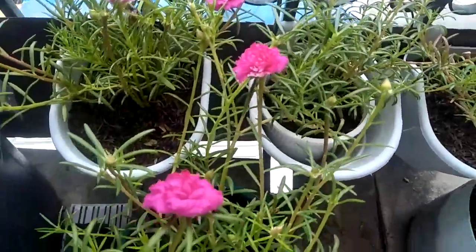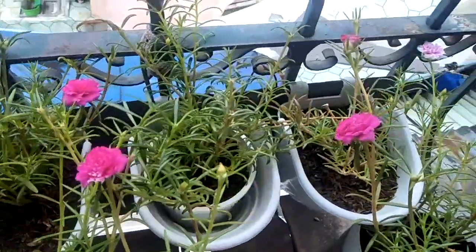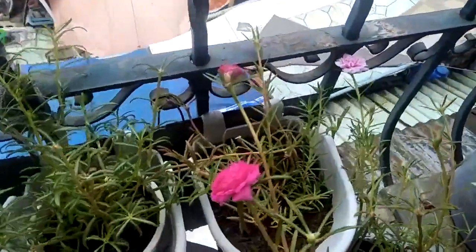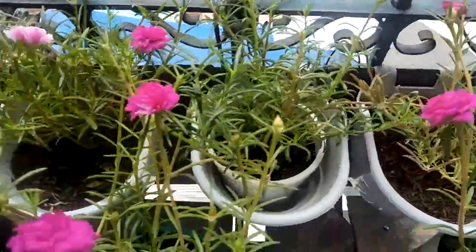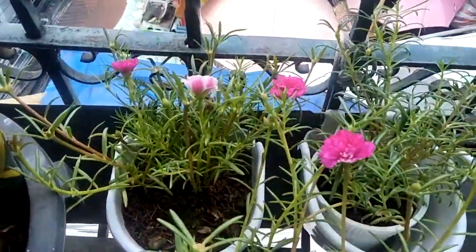There are plenty of flowers in bloom today from these plants here. Mostly fuchsia pink, some are light pink sometimes. They have some white ones on it, but not today.